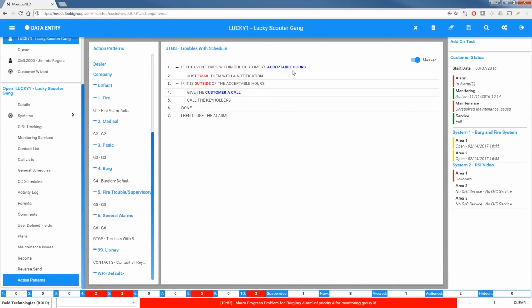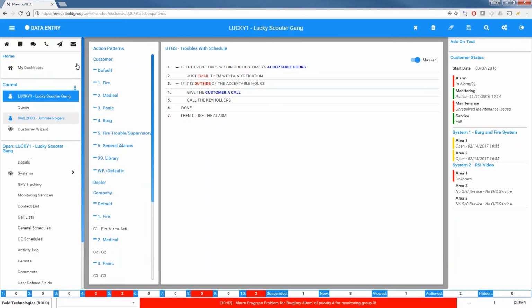If the event trips within acceptable hours, just email them with a notification. Whether that's an operator doing it or you have the virtual operator that can do that piece of it. Again, just simplifying the action patterns, your standard procedures and your instructions for the operator is going to be a really cool tool. With that, let's go ahead and jump into it.